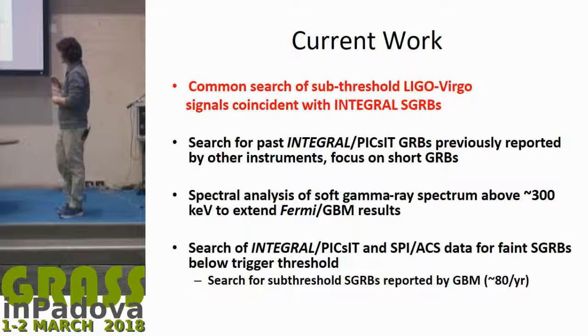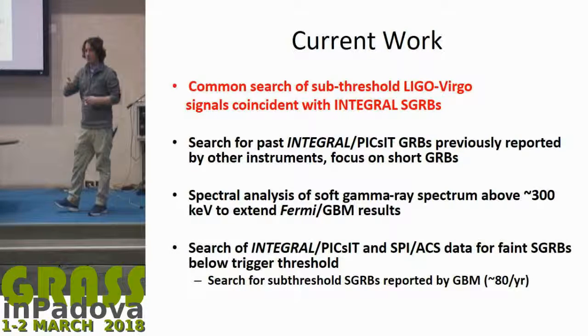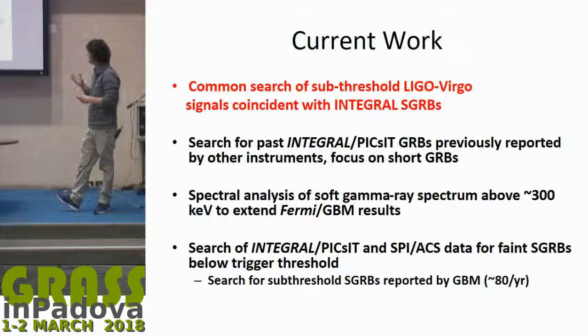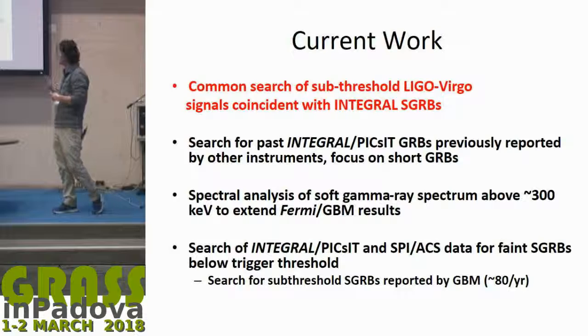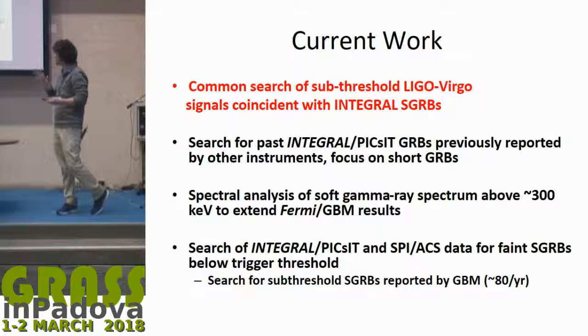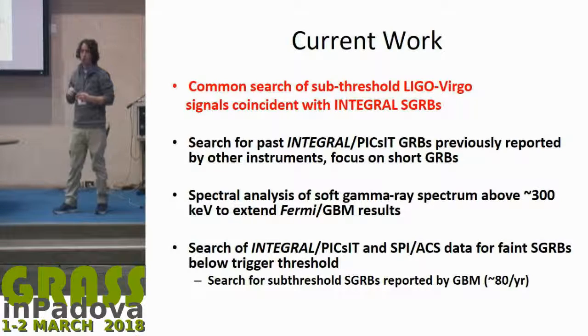So the current work that we're doing with INTEGRAL is a common search for sub-threshold events, that we can then report to LIGO Virgo for them to look for possible sub-threshold gravitational wave events. So we've started predominantly by looking at soft gamma rays above 300 keV, 200 keV with PICsIT to look for previously reported GRBs with a focus on short ones, as well as developing some spectral analysis in the soft gamma rays that we can then extend the GBM spectra that go from about 10 keV up to a few hundred keV. And with PICsIT, we can go up to 2.5 MeV.